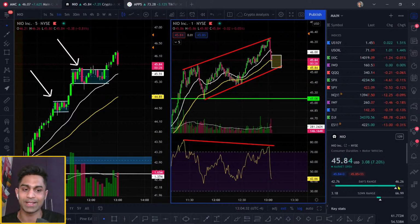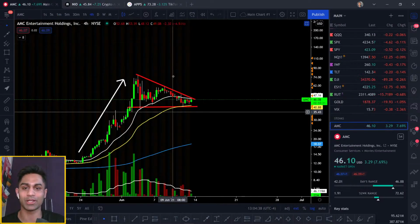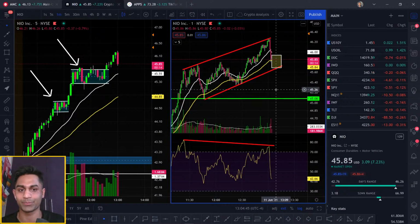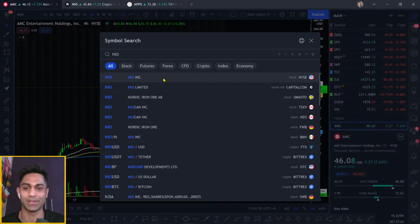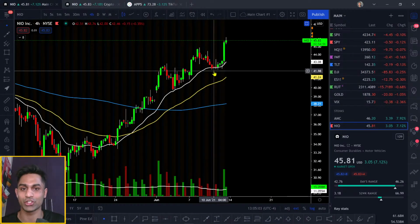So high for the day, look at that, guys, 46.26. What was the resistance on the daily chart? I'm not gonna pull it up here, but if you guys have been watching, what was the resistance on the daily chart that we talked about for NIO? Let me know in the live chat if you guys have been watching for a while. So we'll pull that up right now. So yes, we talked about 46.30ish.